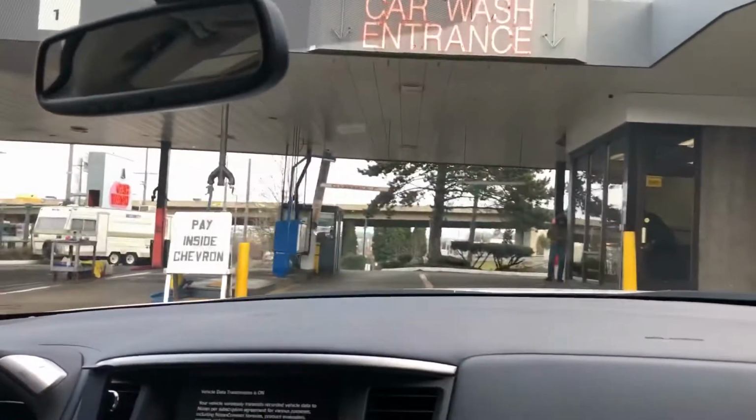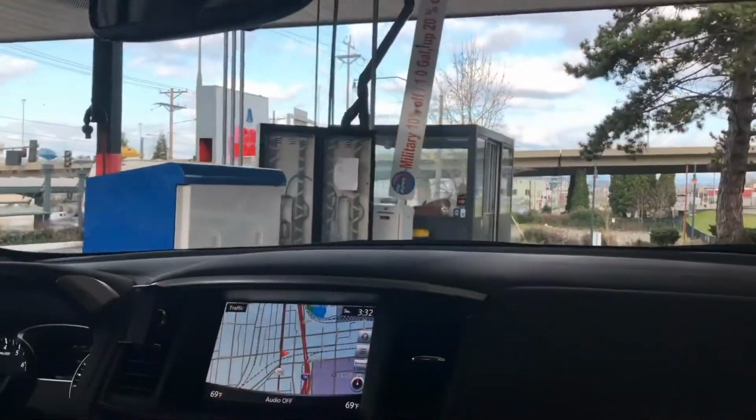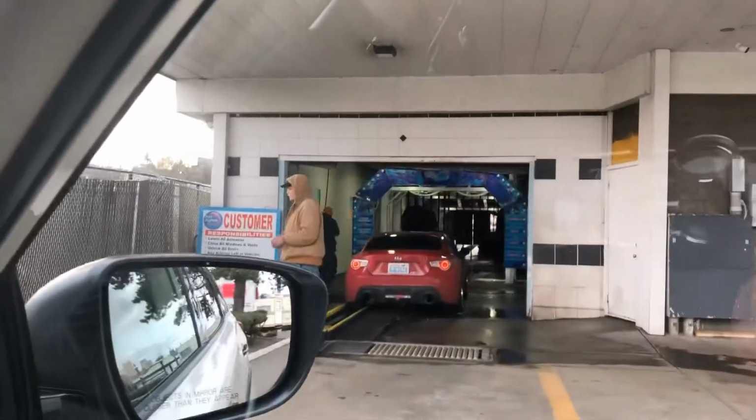Okay, so we went inside, we got our code, well, a ticket, I guess, because this is an attendant thing. Yeah, you can see, looks like they got a new conveyor, and yeah, let's see, oh, yep, wow, look at that, they have a brand new tunnel.